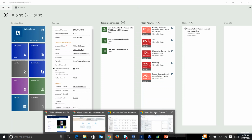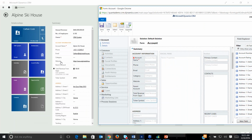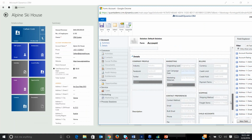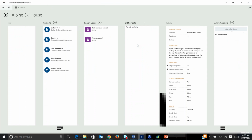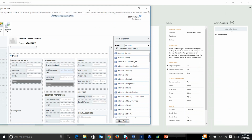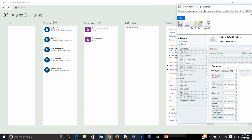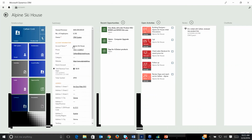If I hop back into the form for account, I'm going to see my summary account information right here under the summary pane. So I have account name, phone, email. And if I scroll down a little bit, here's my details section, off to the right a little bit over here. So I can see that these fields correlate to the details section, and again, my summary information correlates to the summary section of the form. So again, it's one form on multiple devices on the web.